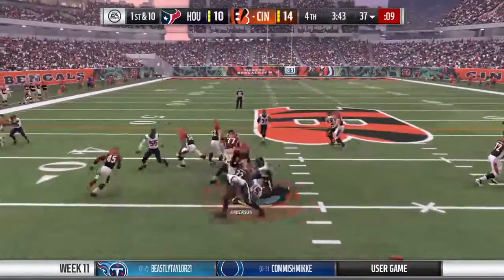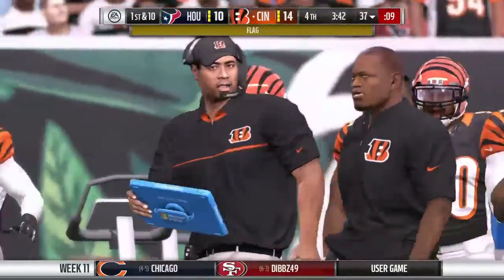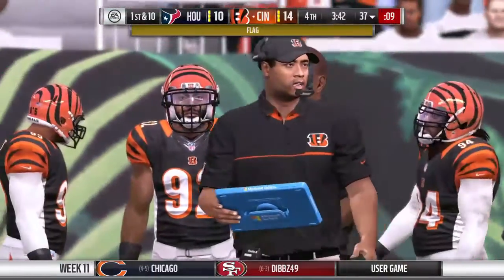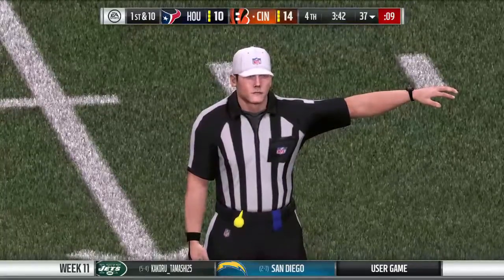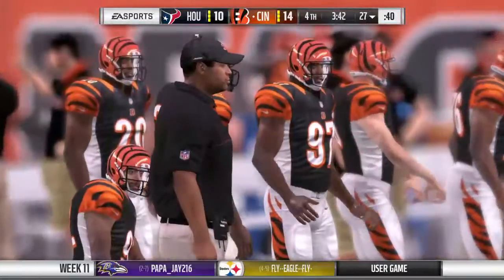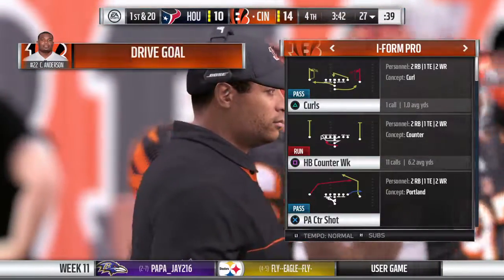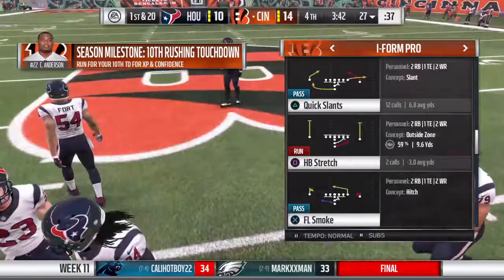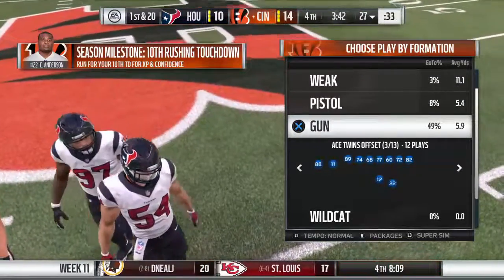10th carry now for Anderson. Now that play is blown up, losing yardage back at the 35. Holding, offense. So there you go, holding by the offense, and that'll push him back. Changes everything now as you try and figure out what your playbook has for you. Longer yardage situations, tougher to execute and pick up first downs.